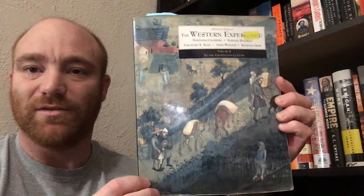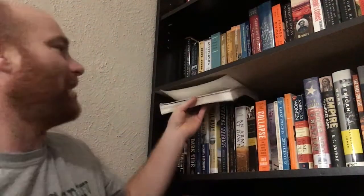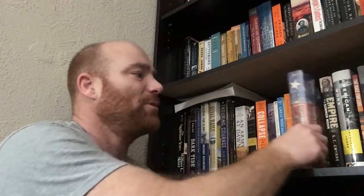Go up top here. This is just an old college textbook that I had, the Western Experience, Volume 1 to the 18th century, and it's got a lot of different authors. This one's the 7th edition, but Mortimer Chambers, Barbara Hanawalt, Theodore Rabb, Isser Woloch, and Raymond Grew. Please forgive me if I mispronounced a couple of those, but I like to use this in my high school classroom. The chapters in there are pretty easy to understand, pretty easy to handle, so they act as a really good supplemental read, and it's got great color pictures in there. Takes you through some church history, and I use it with like the Vikings and Charlemagne and all kinds of stuff with my world history class, and the kids usually like that for their extra read, their supplemental reads.